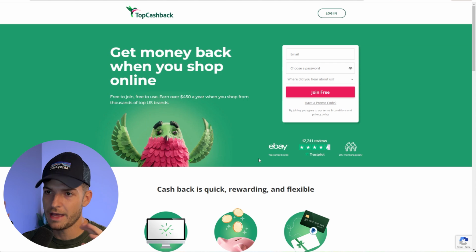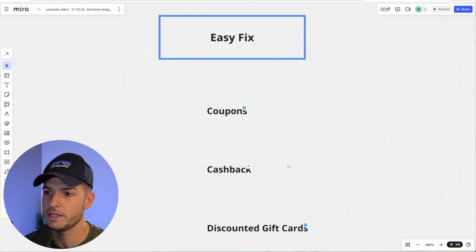I'm not going to get into it, but at the end of the day, you don't want to factor that into your buy costs. Instead, what you want to do is just use it as a cherry on top. And that's what I do with my Top Cashback and with Rakuten. So that's another easy way to increase your margin. Obviously, we also got discounted gift cards.